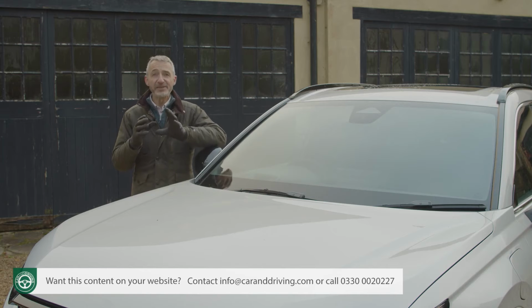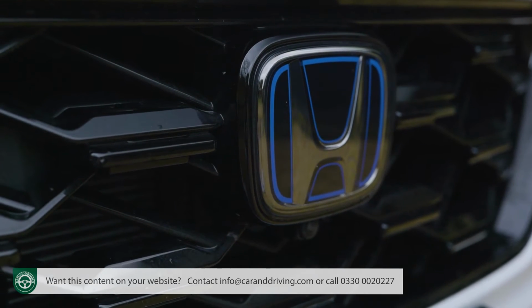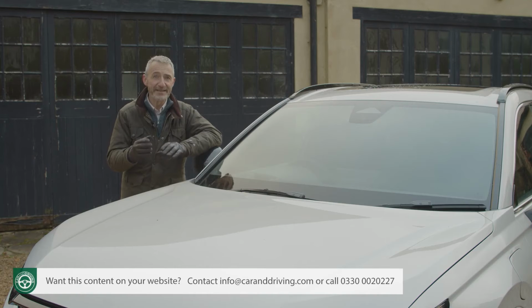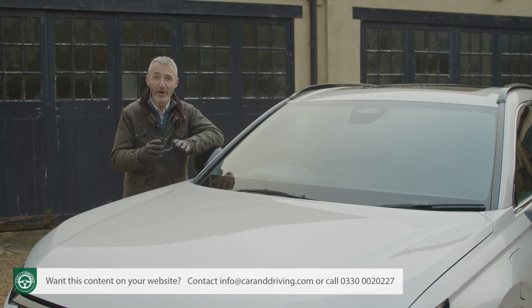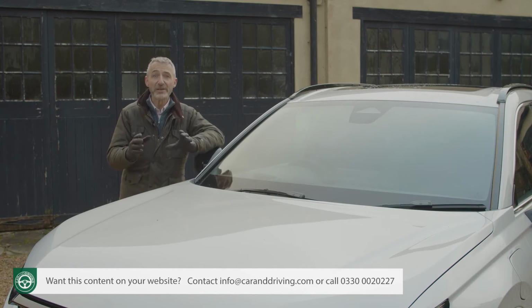Overall, it's a strong safety showing. This Japanese brand's bold ambition is to bring traffic collision fatalities involving Honda automobiles and motorcycles to zero by 2050. And you'd have to say, looking at what's provided here, that they're going about it just the right way.